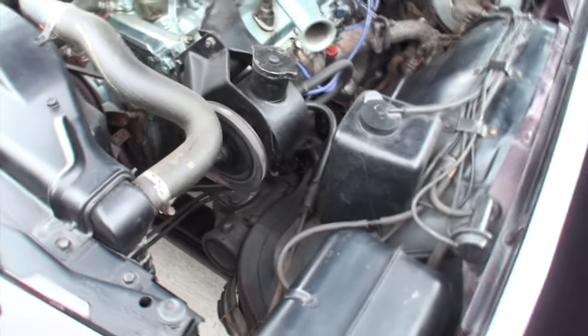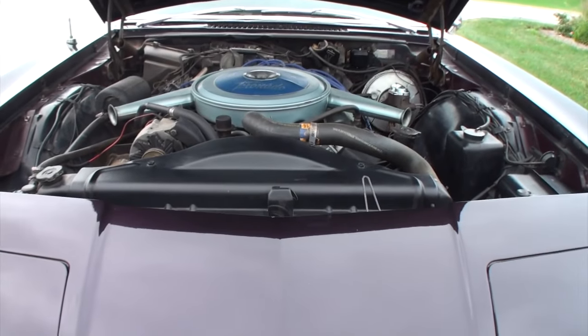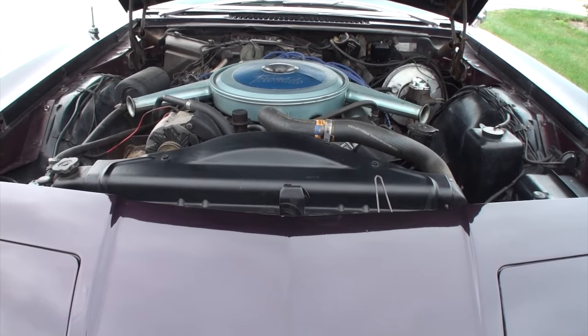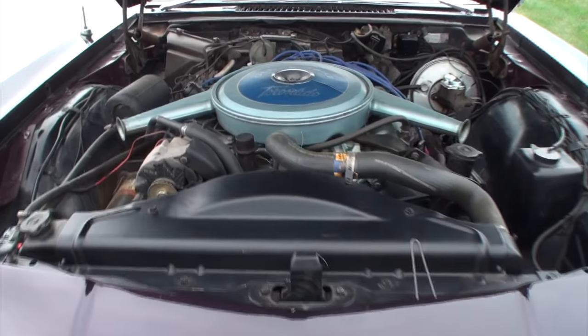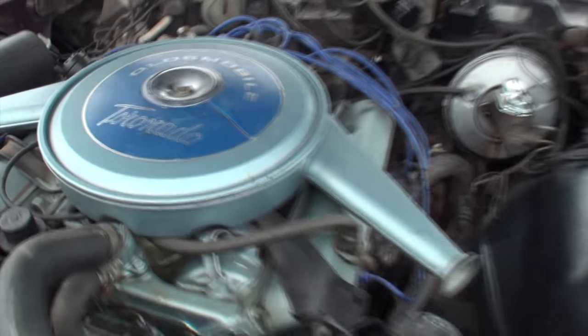Now, notice this is front-wheel drive. There's something interesting right off the bat. If I am dead center on this car, you will see that the air cleaner is just a little off to the left. Now, why is that? They offset it to the left, so as you come around the side of the car, let's do that.